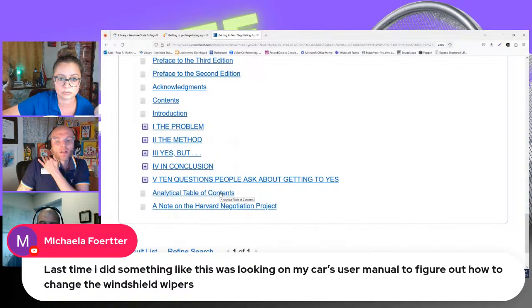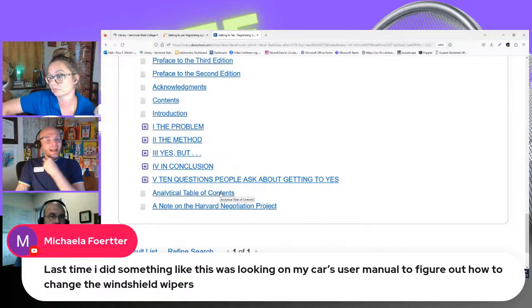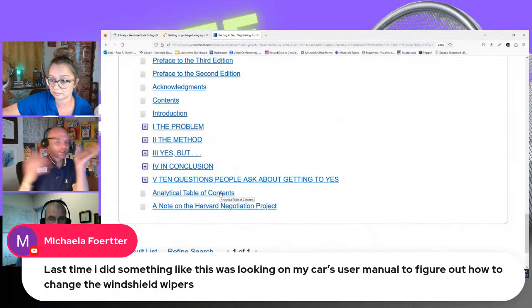Last time I did something like this, look at my car. I had to figure out, oh, legit. I have the back windshield and the front windshield, and sometimes they're not on the same page, and sometimes I'm doing this, and the car next to me is honking. Anyway, that's how I drive.